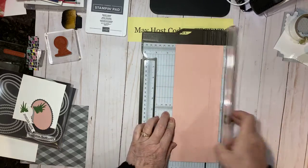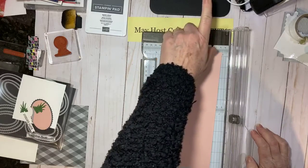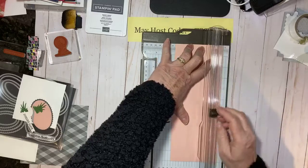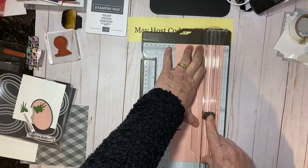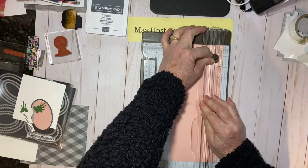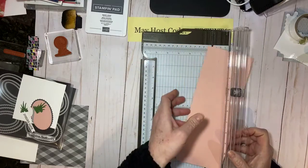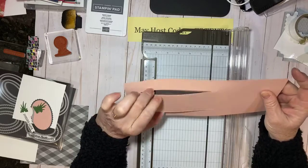Okay, now if you didn't get that, we gotta do it again. So I'm gonna flip my cardstock over, still have the long section to the top. I'm gonna put it at the 1 inch mark, put my blade at that 4.5 inch score mark and cut down all the way to 1 inch. Okay, so now you have a piece of cardstock that looks like this. Can you see that slit in there?